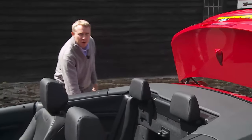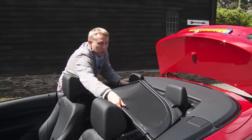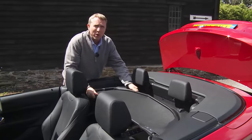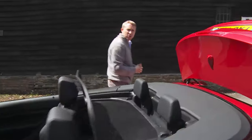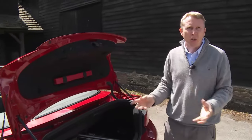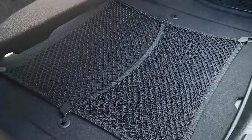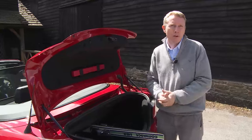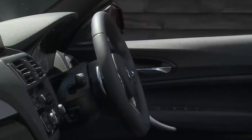Another crucial convertible feature that stops you from using the rear seats, and which really should be standard, is the optional fold-out wind deflector that reduces buffeting at speed. Plus, you'll probably also want to tick the box for the extended storage pack that gives you this useful cargo tie-down net to keep your shopping in place so you don't have to worry about attacking a few of your favourite back roads on the long route home from the supermarket.